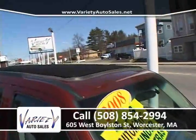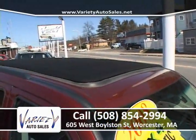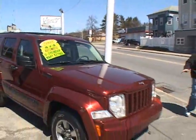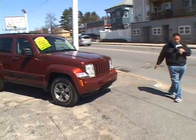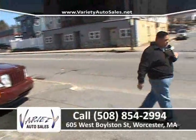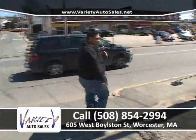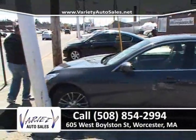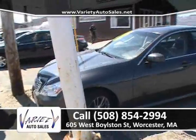It's a four-wheel drive. And most importantly, it can be bought here at Variety Auto Sales with no money down, a nice low interest rate. We'll do the registry, we'll do the insurance, we'll earn your business. 508-854-2994. Take a look at these vehicles, folks. And you know, like always, we ask you, shop the local competition, see where we can save you thousands of dollars.